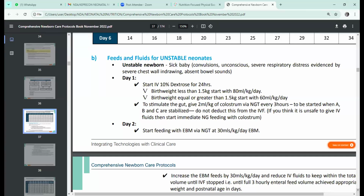Then step number 2 is to stimulate the gut. To stimulate the gut, we use 2 ml per kg of colostrum via NGT every 3 hours. So hand expression or use of a breast pump comes in again, because we have to ensure that the gut is stimulated. You start this when the airway, breathing, and circulation have been stabilized. So this is initiated after A, B, and C are stabilized. And please note that this is not deducted from the intravenous fluids. So that is what you're looking at.